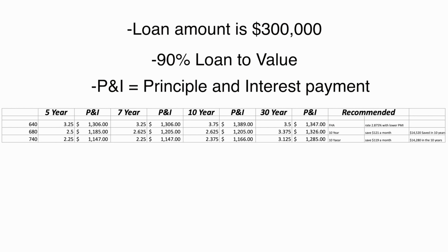Now we get onto the 680 credit score. My recommendation would be to take the 10-year. Why? It saves you $121 a month. You're going to have that rate for 10 years, and over that duration, because you chose the lower rate on the adjustable rate mortgage, you saved $121 a month, which equates to $14,520 in interest saved. The next category is the 740 credit score. I would also highly recommend the 10-year ARM at the 2.375 rate, versus 3.125, because that saves you $119 a month, for a savings over that 10-year period of $14,280.